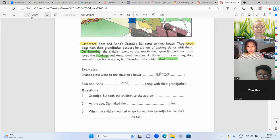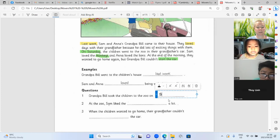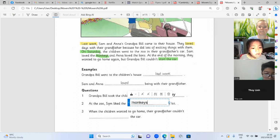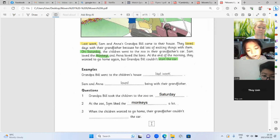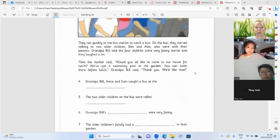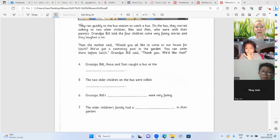Now, Barney, 1, 2, 3. Yes. Grandpa Bill took the children to the zoo on Saturday. Yes, very good. On Saturday. At the zoo, Sam liked the monkeys a lot. When the children wanted to go home, their grandfather couldn't start the car. Couldn't start the car, yes. Thuy, they ran quickly. Yes.